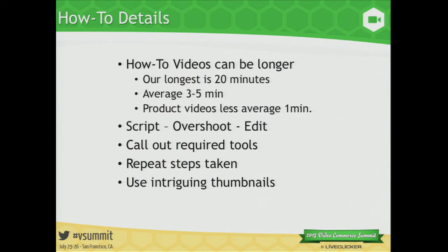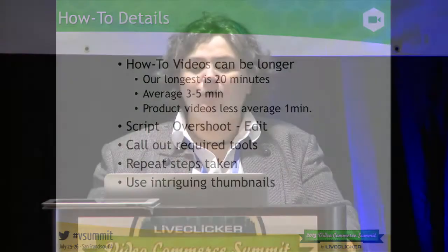I like to kind of overshoot a little bit so that we can get alternate angles. And when you see one of our videos, we try to actually get people in there to the part. And then we edit, right? I mean, it's all about the edit, particularly on these types of products. We always call out what's required of them so that they really can get the entire scope of the job.